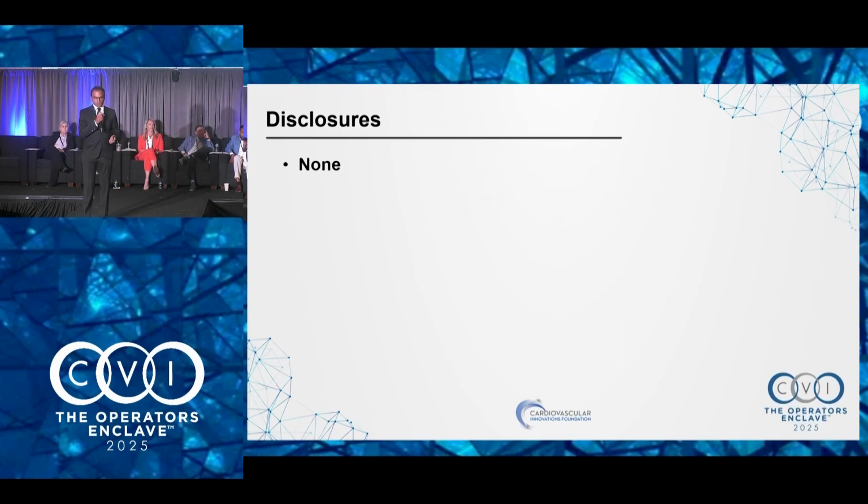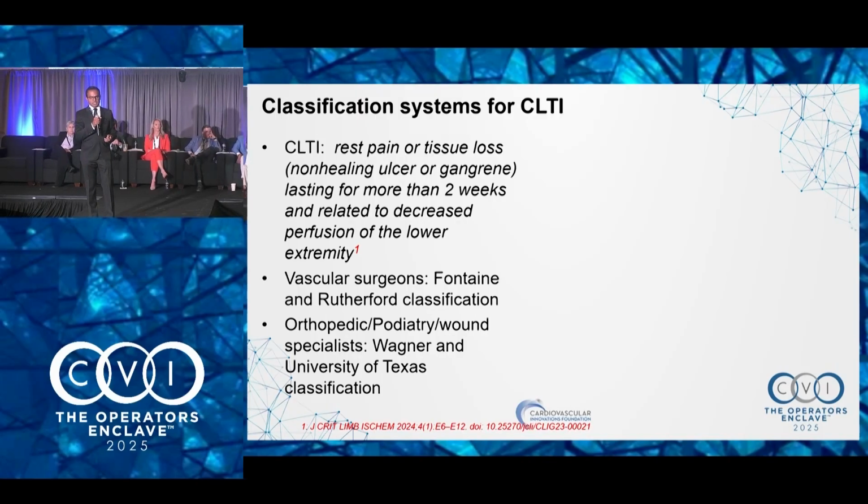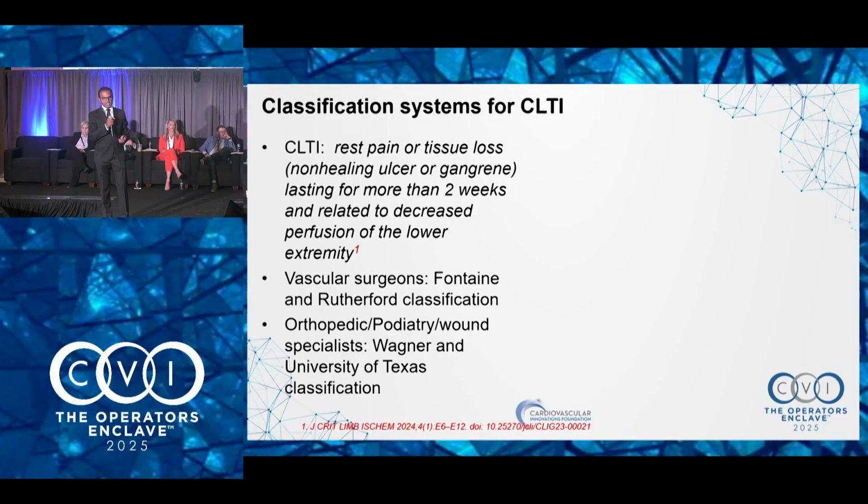I don't have any disclosures. So before we jump to the next slide, a quick word about critical limb-threatening ischemia. It's defined as rest pain or tissue loss, that is non-healing ulcer or gangrene lasting for more than 2 weeks, and it has to be related to decreased perfusion to the lower extremity.